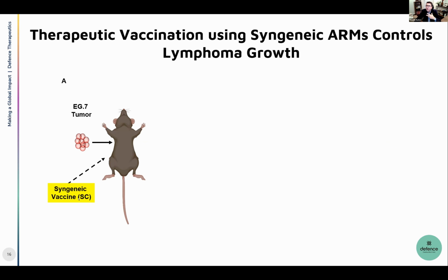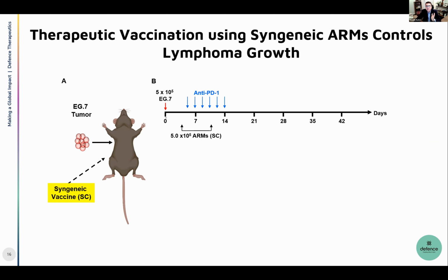Syngeneic is the same thing in the clinic as autologous. So it's coming from the patient to the same patient. So this is kind of a personalized approach. We first transplanted the tumor. We gave the vaccine after palpable tumors were detected, alone or in combination with the immune checkpoint inhibitor anti-PD-1. This is an immune checkpoint inhibitor that is commonly used in the clinic for a variety of indications, including melanoma.